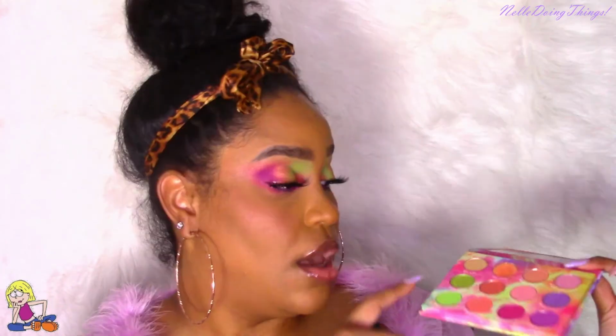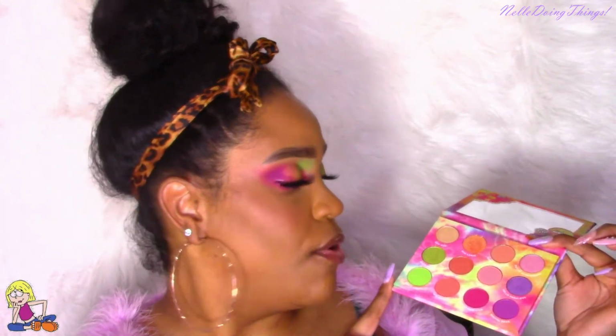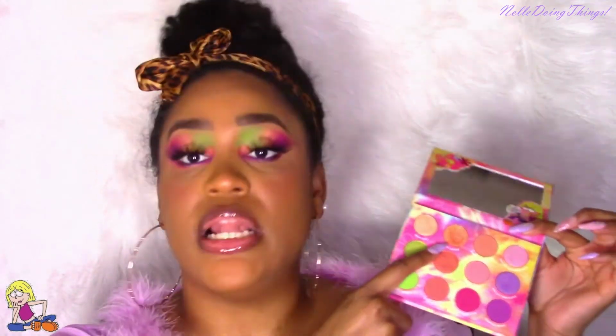It's an interesting color. I'm gonna start off with the top row. My favorite in the top row is actually going to be Please.